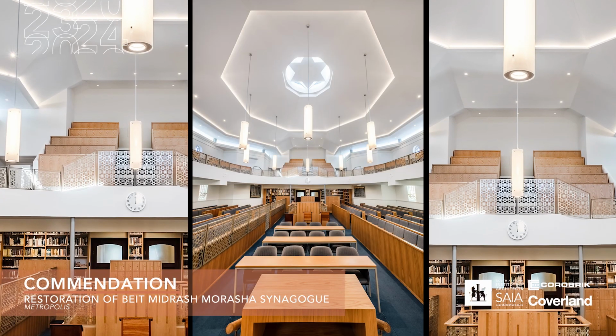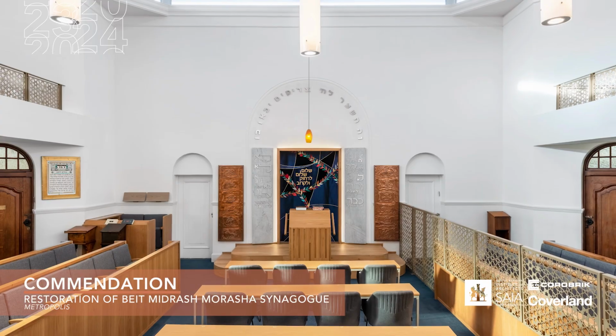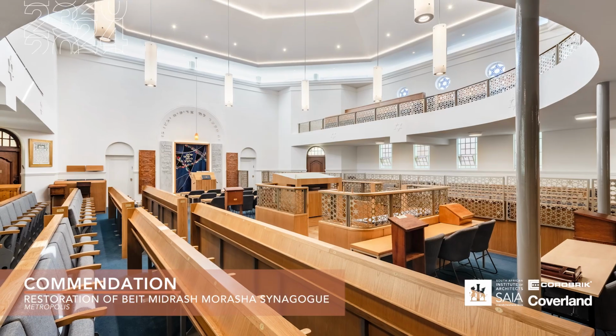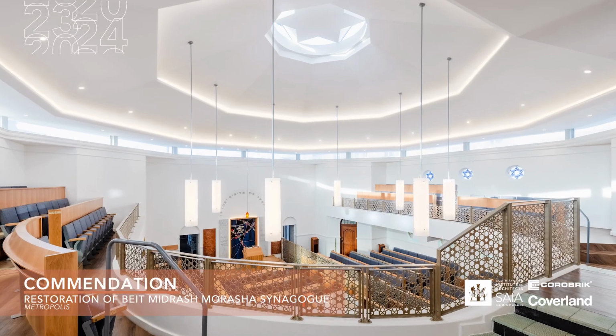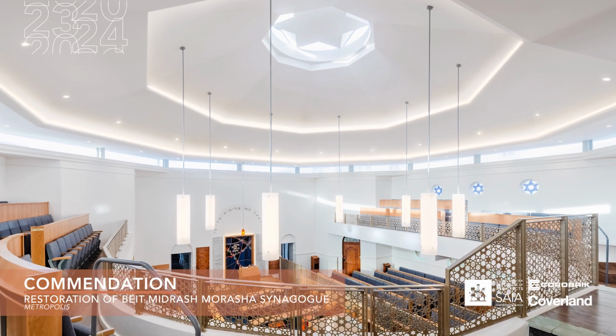between faithful reconstruction and a significant aesthetic and functional shift. The primary move to de-emphasize the cruciform plan of the original 1925 Dutch Reformed Church by inserting an octagonal roof introduces more specific Jewish symbolism into the synagogue.